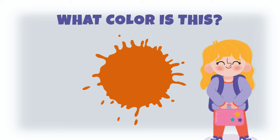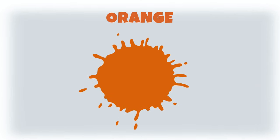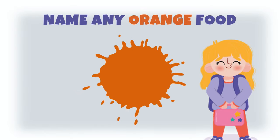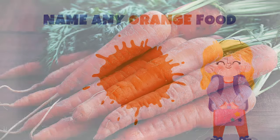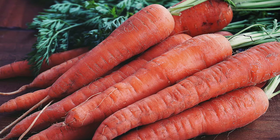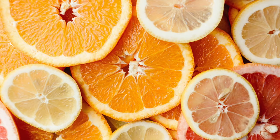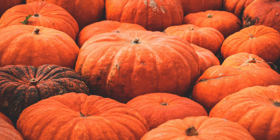What about this one? What color is it? Yes, orange. This is orange, the color. Can you name any orange food? Like carrots. Did you think about oranges? Or pumpkins? This is orange.